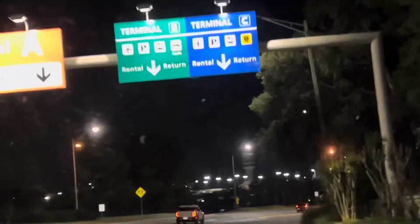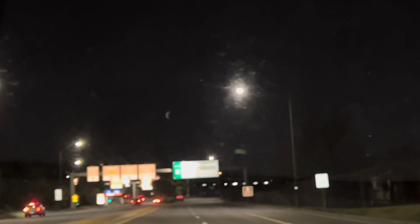Arrived. B? Rental car return. I'm not going to car return, I'm going to... This is now Orlando International Airport in Florida. It's supposed to be there, little B. Delta, yeah.